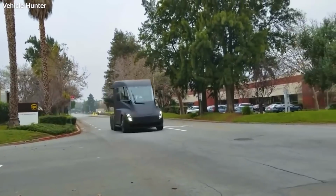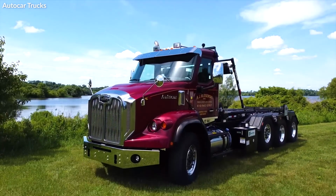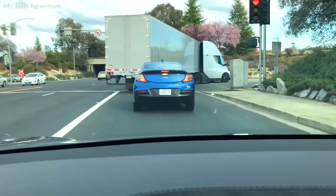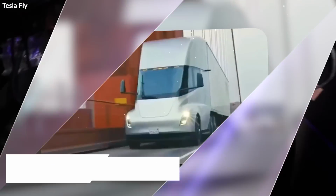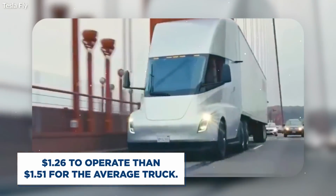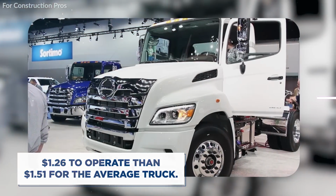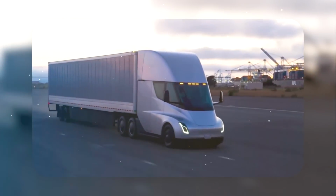Musk himself assured us that the Semi doesn't break down within the first 1 million miles traveled. That is unimaginable with gas trucks. And interestingly, the Semi still works with 2 of its 4 electric motors faulty. Talk of inbuilt ruggedness. Overall, the Semi costs $1.26 to operate instead of $1.51 for the average truck. Fleet managers can still cut down the operation cost by taking advantage of the unique features Tesla has added.